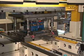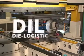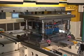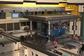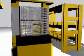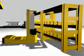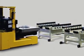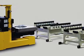Die loss stands for Die Logistic System. This functional concept embraces products and technologies to rationalize die changing, die clamping, and the transport of dies. It also includes storage technology, repositories, and workstations for maintenance and setup.